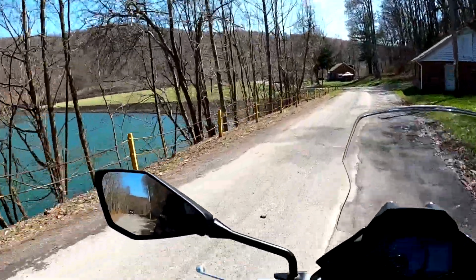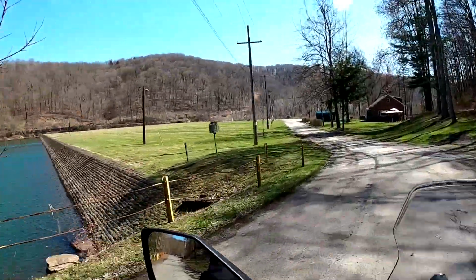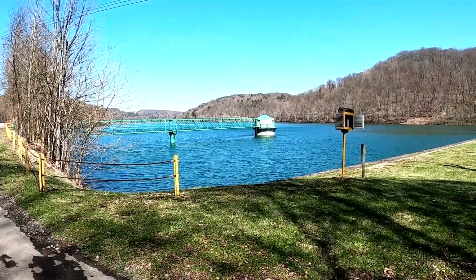I'll try to stop here and look back for you. Again, this isn't like a good videography of Hinkston Run Reservoir. It's just kind of how it is to ride around it and what it looks like.